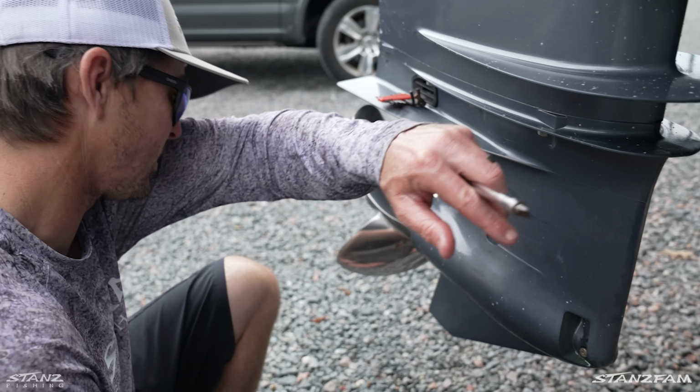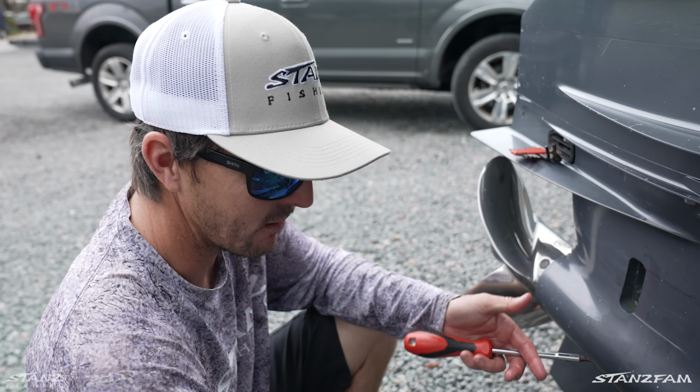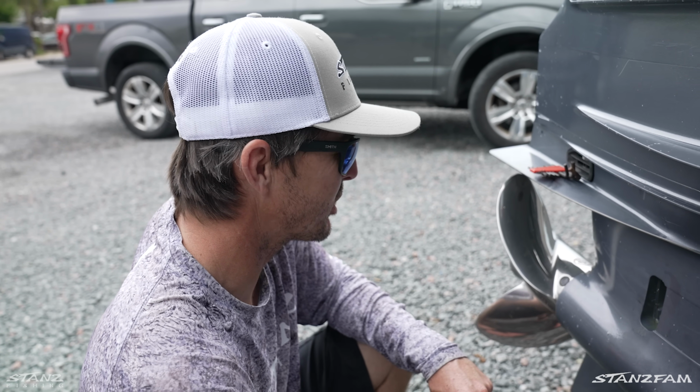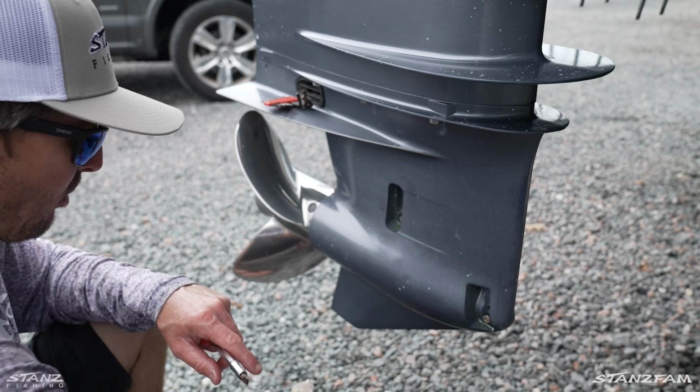We'll pull the prop off too and check it. I don't think there's anything on there, because if there's water in it, that'd usually be a prop seal with fishing line in it. But we're gonna pull them off anyhow just to double check. I think they're gonna be fine though, because the oil looked perfect, looked brand new, honestly.